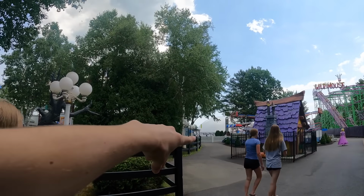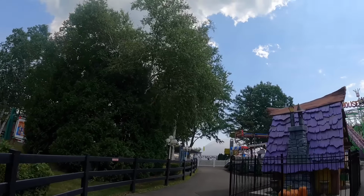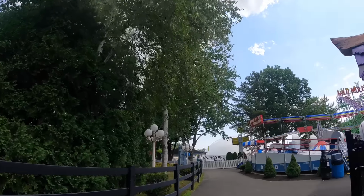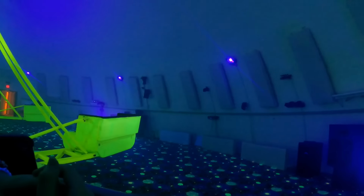See that dome over there? We got another indoor scrambler. So if you watch the Canopy Lake Park video, this area of the country is loaded with scrambler flat rides that they actually put indoors with all this music and lighting effects, and it is awesome. I can't wait to try this one because I've heard it is excellent. I have no idea what to expect from this.